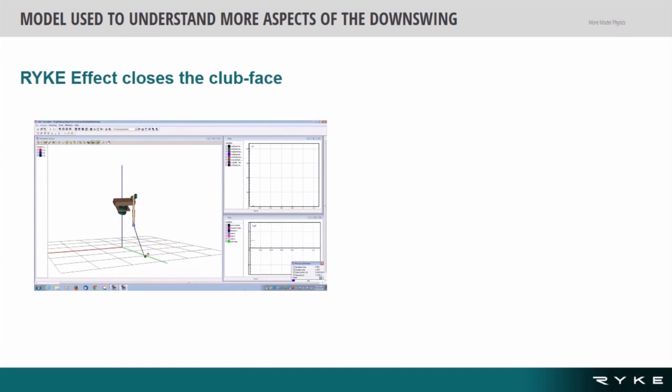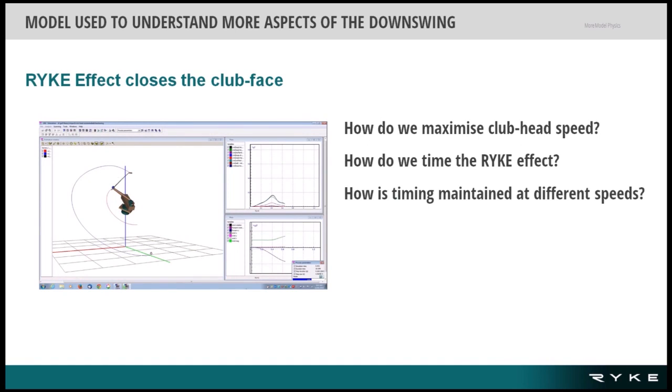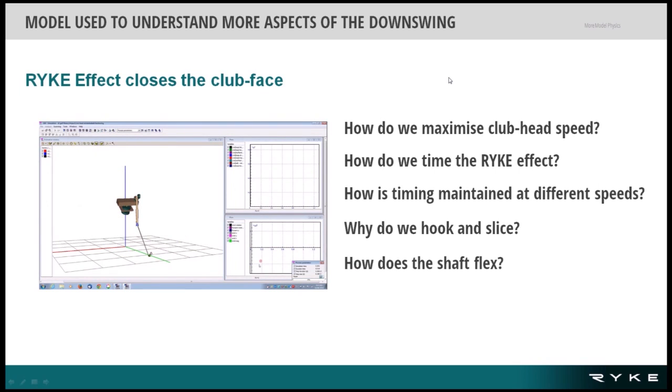I want to now return to the computer model where I discovered the Reiki effect. The Reiki effect is only the starting point. We now have many more questions to answer. How do we maximize clubhead speed? How do we time the Reiki effect? How is timing maintained at different speeds? Why do we hook and slice? How does the shaft flex?